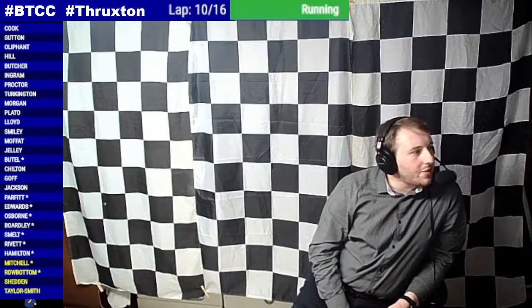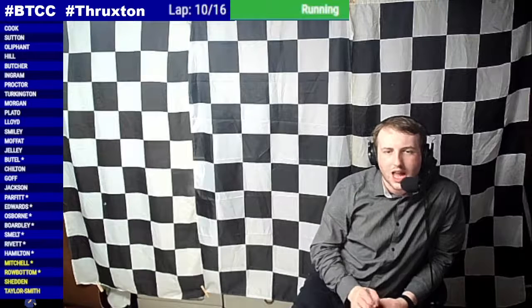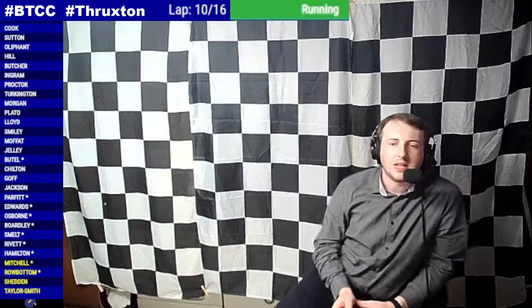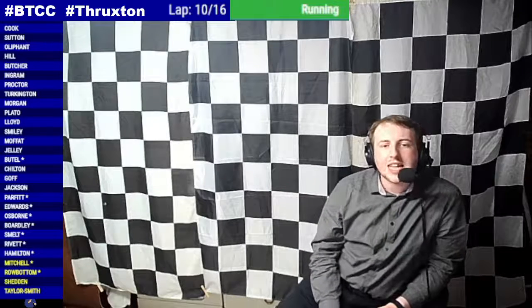Up Woodham Hill, up into the Club Chicane. Is Cook going to have a lock-up? No. Holds the line. Sutton follows him through as well. Jumps over some of the kerb. You can hear the tyres squealing over the earphones as well as he gets the exit.